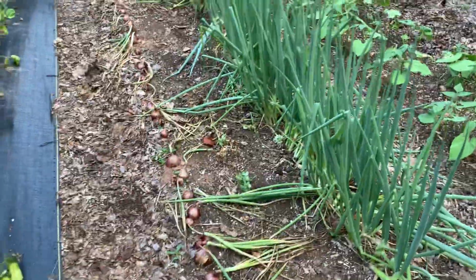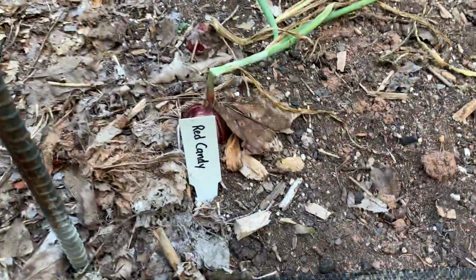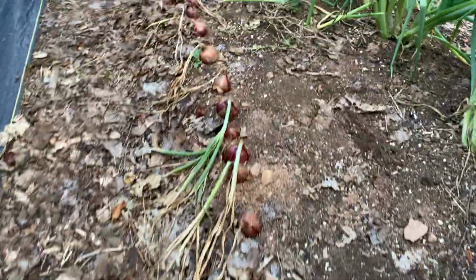And here we got some onions. Our bunching onions are still doing good. These are Red Candies. They're supposed to be bigger than what they are, but they did pretty well. They're ready to harvest. We're going to harvest these either later today or tomorrow when we get back from the farmer's market.